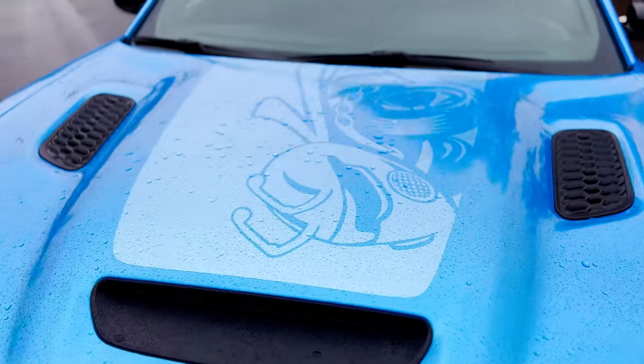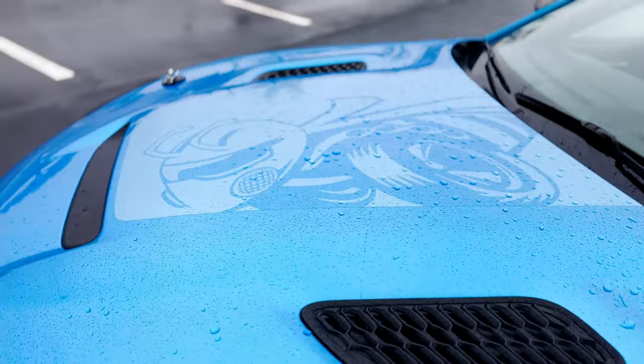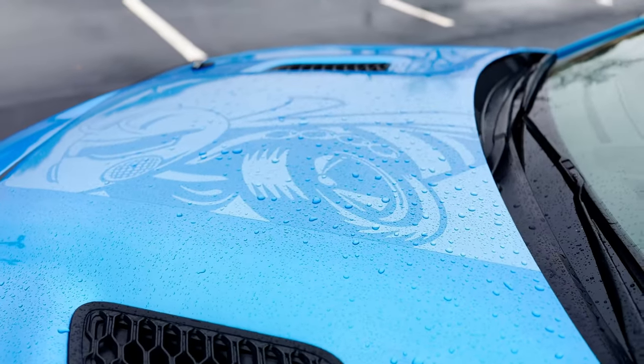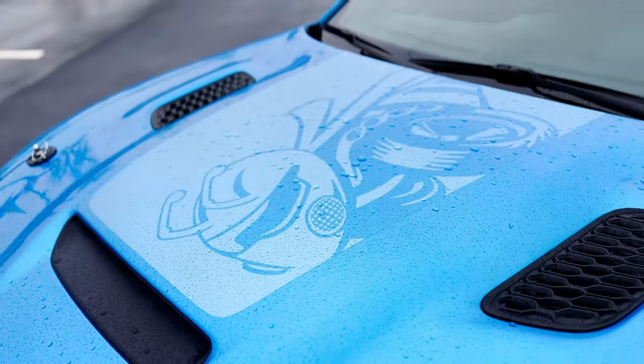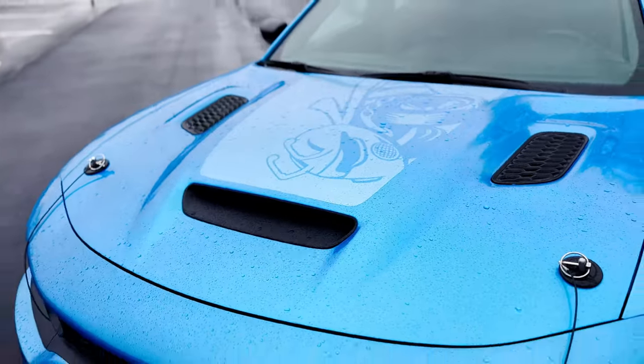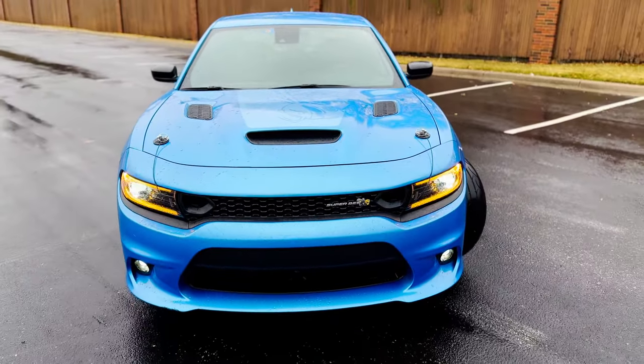So some of the special things on the outside of this Super Bee, we've got the Super Bee decal on the hood. Did you notice it? Of course. And I like it. And I actually don't hate this color, even though it's blue. It's not my favorite shade of blue. But what are the rope things on the hood? That's interesting, I'm not sure I love that detail. It kind of looks like the hood fell off.